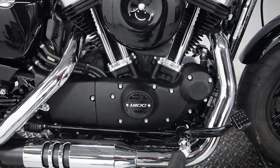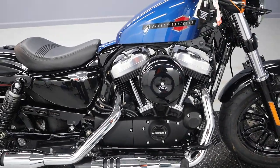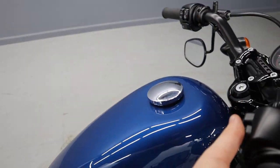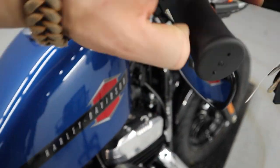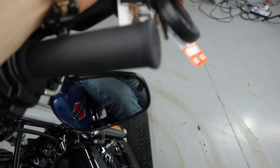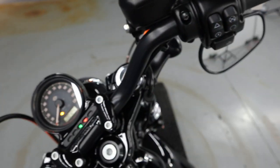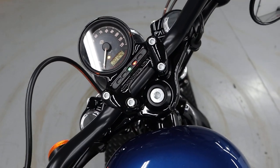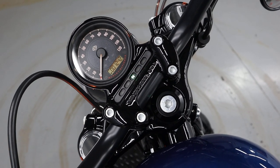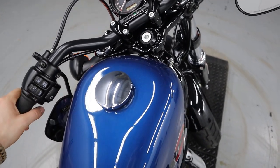Everything's stock. The breather, the exhaust, the solo seat, all of it's stock. There is a security fob to it right here, allows a keyless startup. Quick and easy, fuel injected.